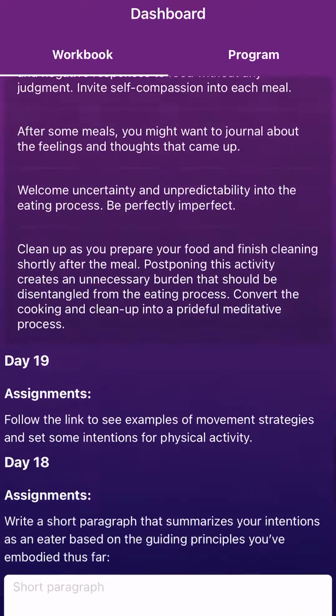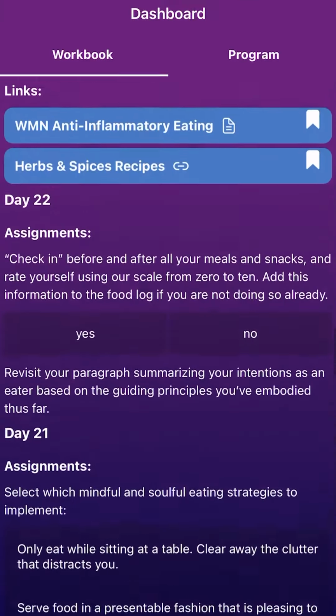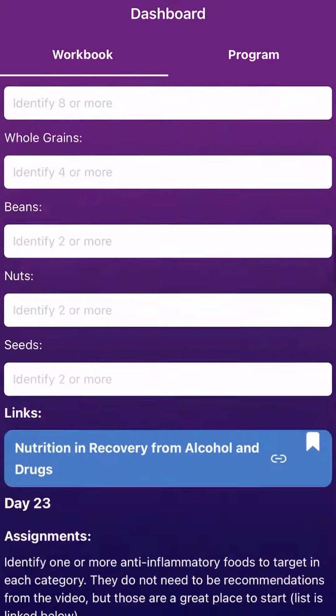And at the end of the program, you'll be able to see all the work that you've done. So it's not just doing stuff vaguely and broadly, you're actually documenting your journey along the way. And this is something that you could share with a provider. So if you have a dietitian, doctor, therapist, and you want to do some work in the Wise Mind Nutrition app and then share it with someone, that person will be able to take some next steps with you, right?